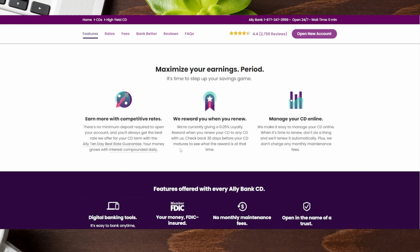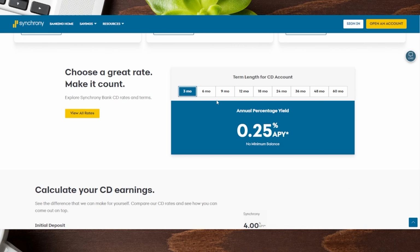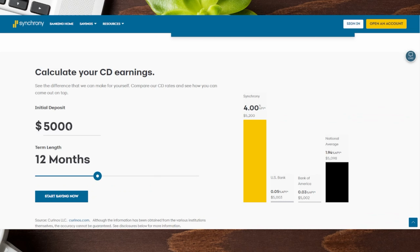Now, next up here is going to be with Synchrony Bank, and you can actually get up to a 4.35% APY with no minimum deposit. This one is going to be for 13 months. For their term limits, they're anywhere from 3 months all the way up to 60 months over here. They even have a little calculator for you to put in your initial deposit and the term of the months. And what's really nice too is Synchrony Bank does have a 15-day higher rate guarantee, which is higher than all the others we talked about, which means if the rates go up within the first 15 days, you get that bump up as well.